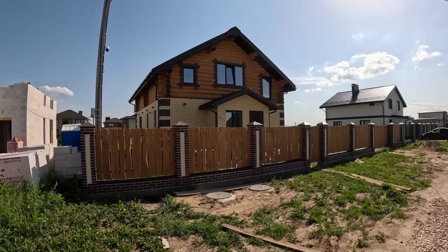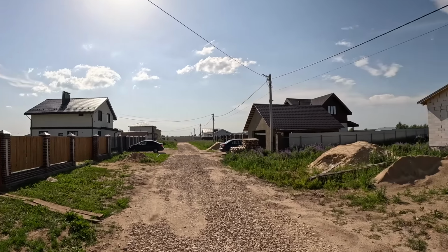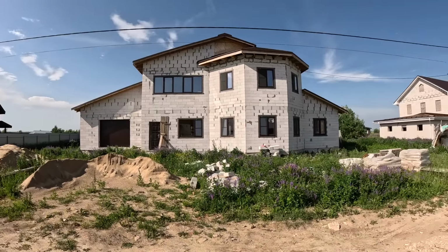So you've got to feel a bit sorry for this house here, the occupants, and the house next door, because you understand why we need walls in Russia, right?